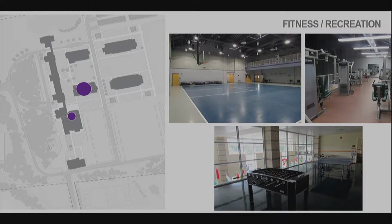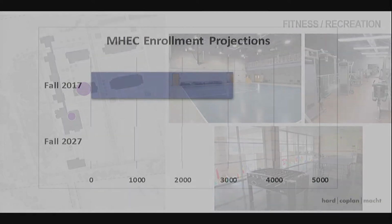Gym. We need a gym. We do need a gym. And honestly, that area you're looking at with the foosball and the ping pong table is probably going to go away because we might need that for some office space. So there's not much recreation space or fitness space on our campus.